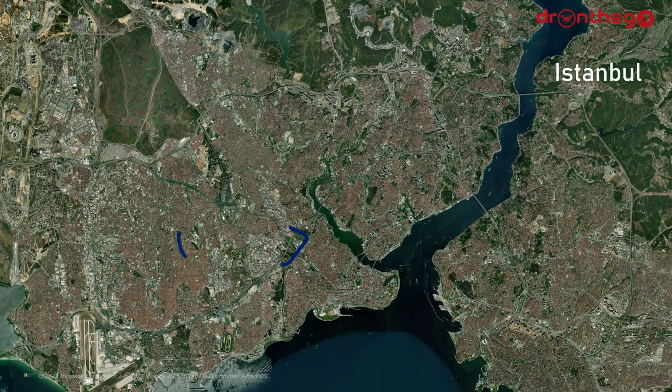This is the tram network of Istanbul. Let's check it out line by line. Sorry for my pronunciations in advance. Turkish is quite a difficult language.